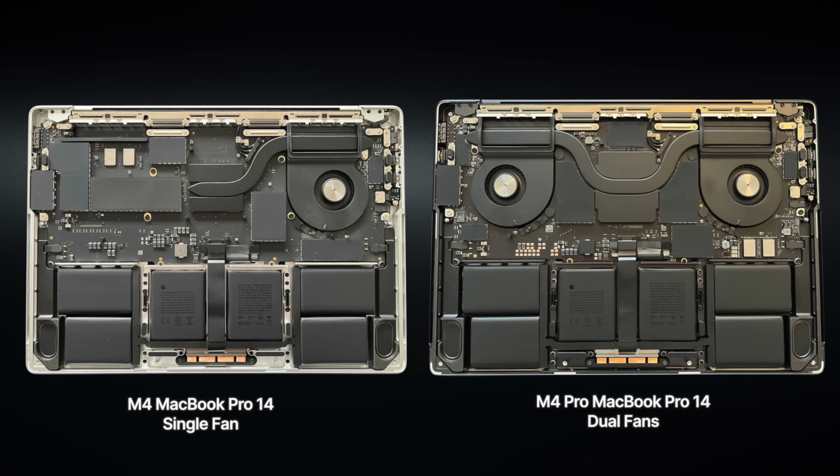But for 95 to 97%, I would say, of what you're going to do with these, you will not notice any fan noise. And that is a big, big win over a lot of Windows laptops, although they have gotten better with Lunar Lake and with the Snapdragon offerings. But still, these are very, very quiet laptops. They're very efficient. They don't overheat. They definitely are more efficient in that regard.